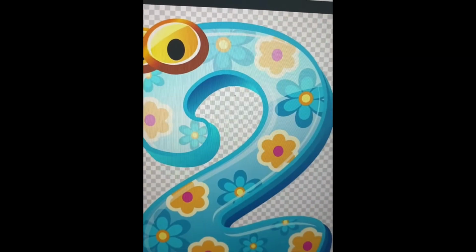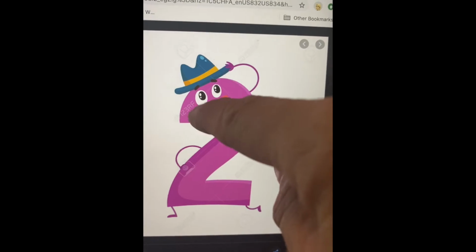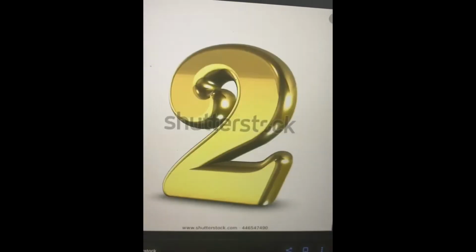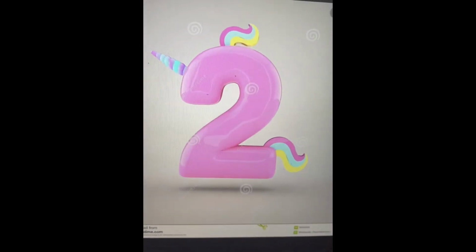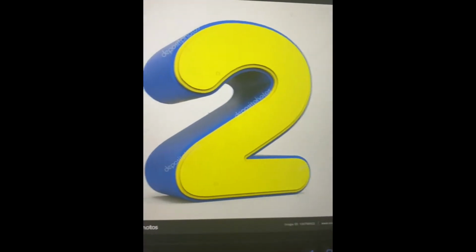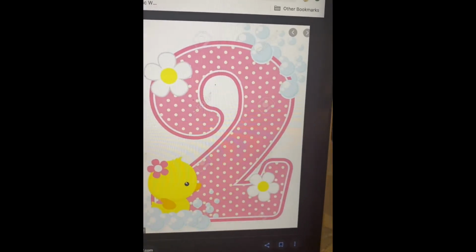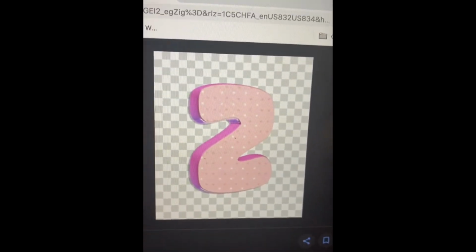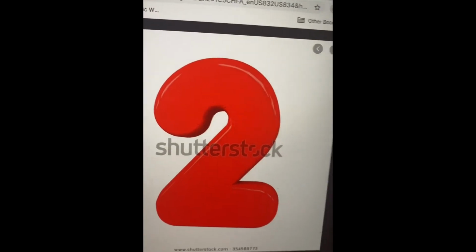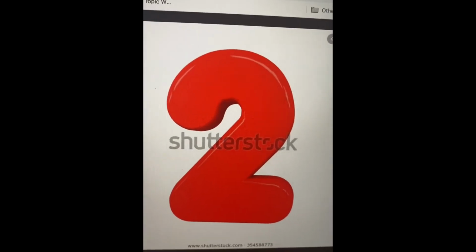So many different ways you can write it. You can add a hat to it and 2 eyes. 1, 2. Look at that. Look at the number 2. That's a unicorn number 2. That's fancy. Number 2 with a little ducky. So cute. 2, 2, 2. And a big red number 2, just like you added to your number book.